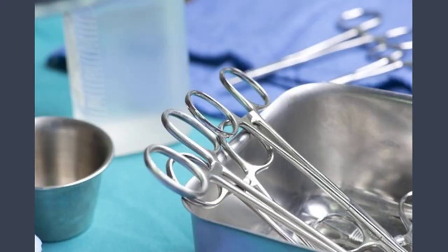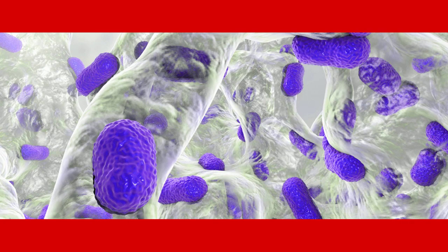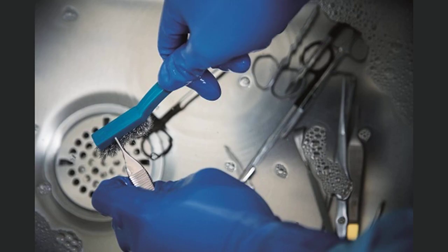If hospitals overhaul and regularly audit their surgical instrument cleaning process, they can win the fight against EPS. Using the latest advancements in science, technology and medicine, they can protect their patients and ensure their equipment remains biofilm-free.